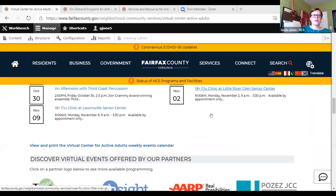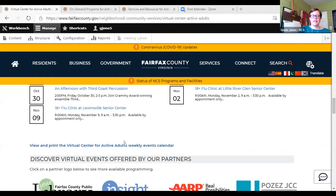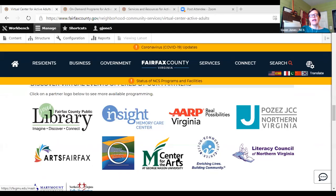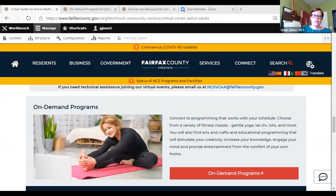And here, as we scroll down too, is where we get into our partners. If you click on any of these links here, it connects to the events offered by our partner agency or organizations. So not only can you find things offered by NCS and ServiceSource, you can find things offered by AARP, the library, and Mason Center for the Arts. It's an opportunity to be this one stop where people can browse and see all the things that are available to them. If we scroll down even further, we get into on-demand programs.